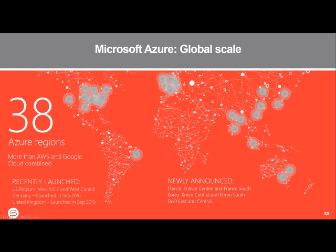If we count the total regions across Azure, we have 38 Azure regions, which is way more than any other competition in the cloud business as of today. Next slide, please.